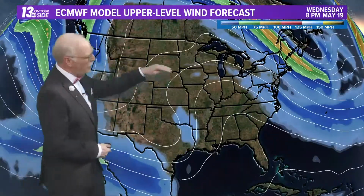Gulf of Mexico is going to start to play a factor. We're going to get a little bit of moisture, but unfortunately it looks like the upper level winds aren't going to get quite far enough north. We'll get warm, but we're not going to really tap a lot of Gulf moisture, so our chances of rain are starting to go down for next week.